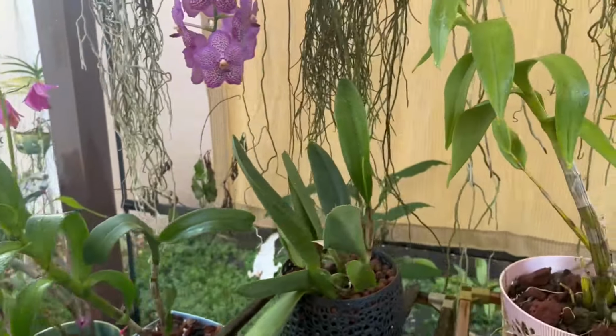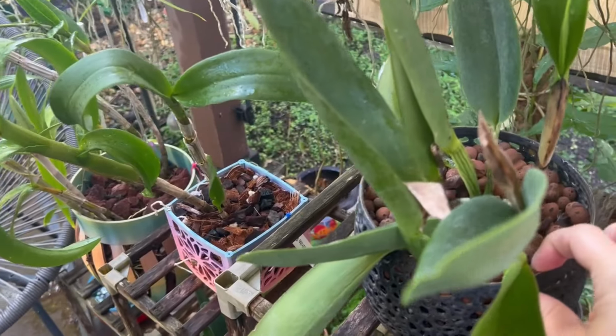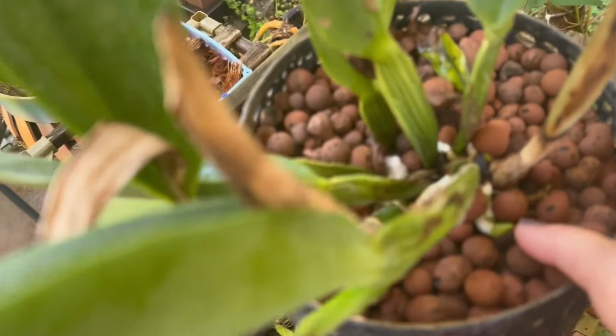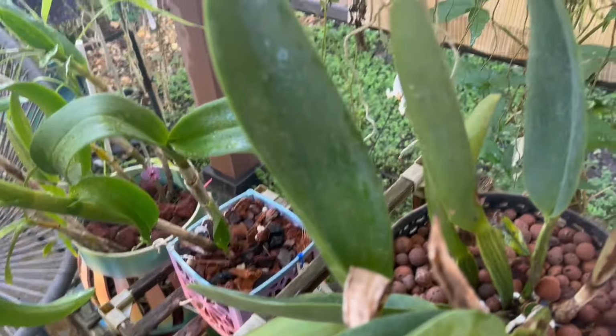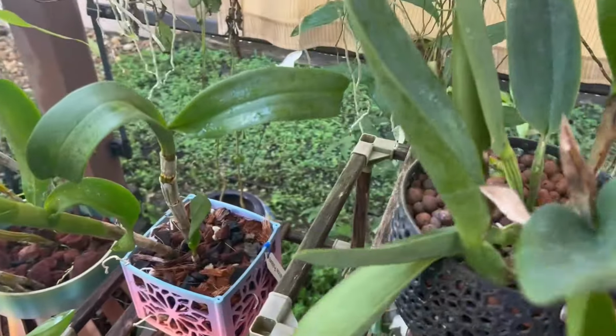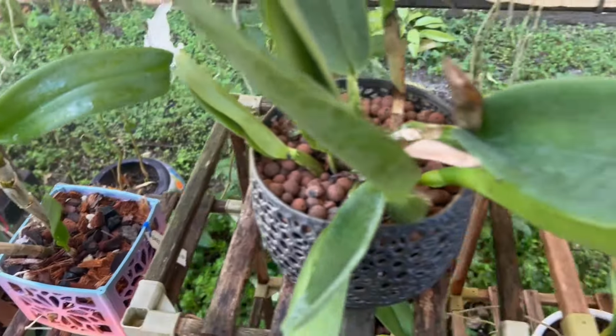Remember the one that I brought from RF when I went with my mom? I put her in here, and look at this, you guys. She is loving her rootsy basket, and I'm looking at these sheaths like, when are you gonna give me something? But she's growing so beautifully in there.